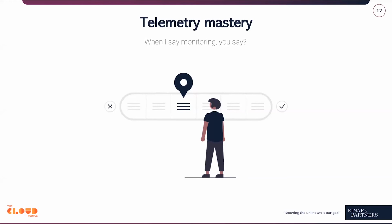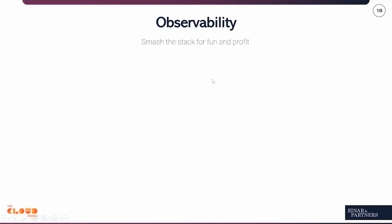So if we now zoom out the picture a little bit and we speak about site reliability engineering and monitoring, it's actually a topic which is called observability. And this is something that you will hear a lot about because a lot of organizations want to move towards observability. And if you ask 10 different people, you will get 10 different definitions of what observability means. So this is my interpretation of it, but I like to make it simple.